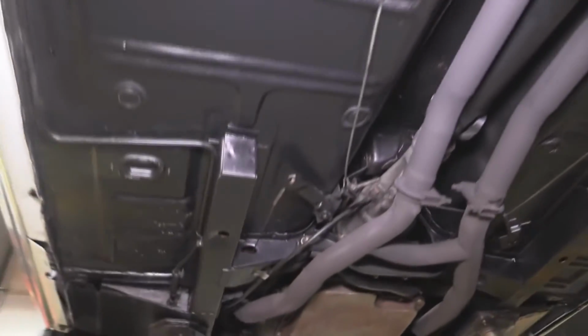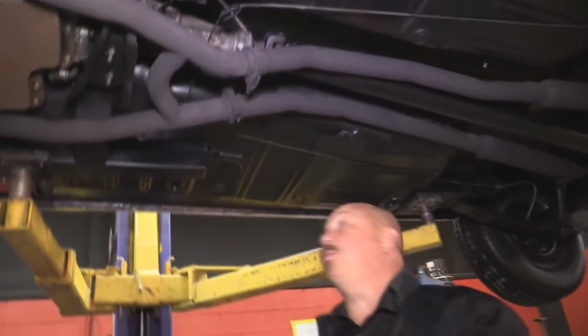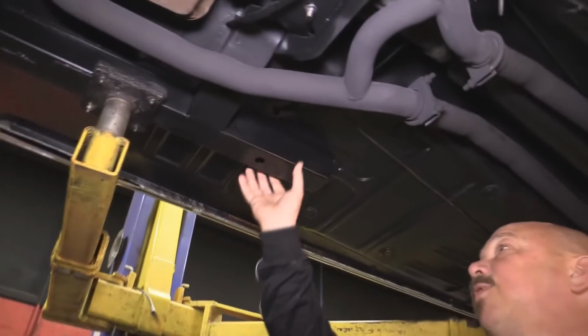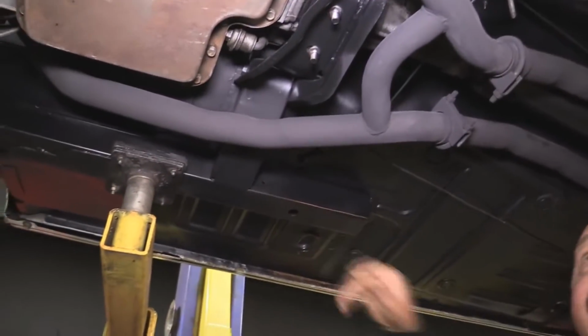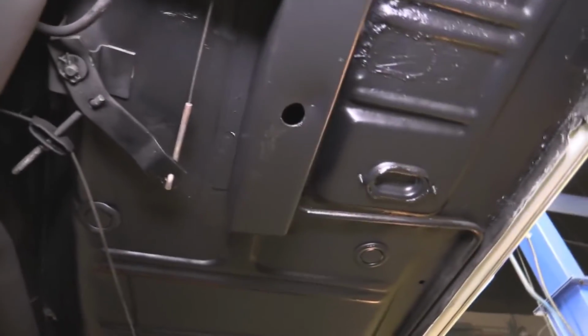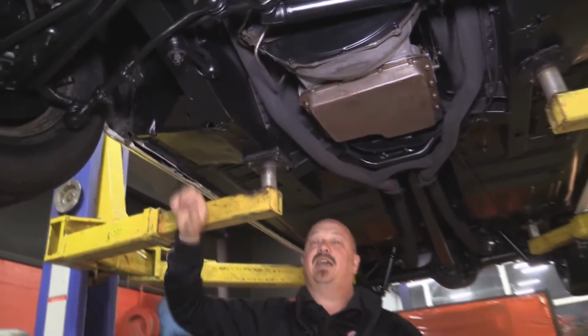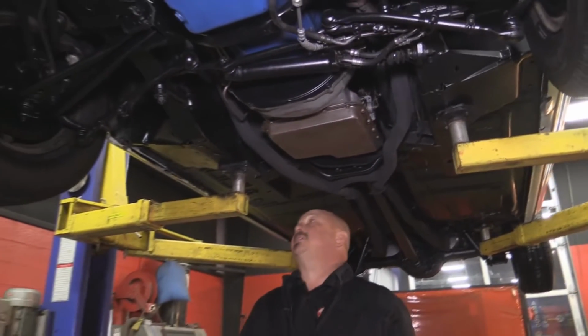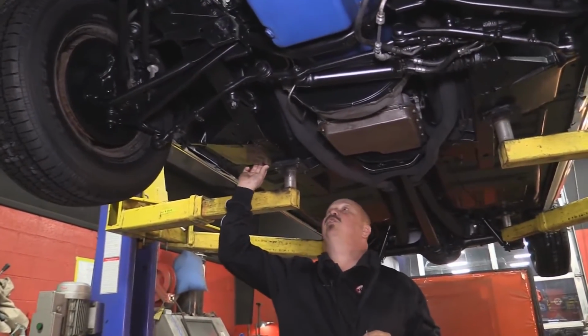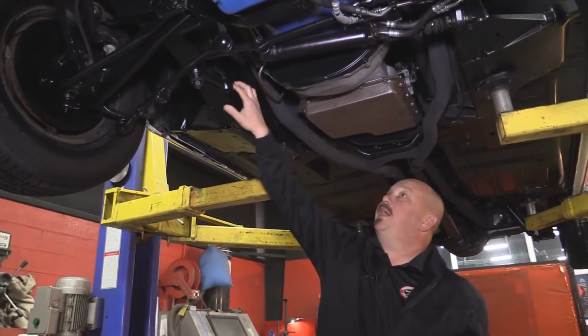This car had to be a Western car. It was kept in a garage. It was very well cared for. The frame here looks great. A lot of times these frames are all bent to heck from being jacked up 1,000 times. I got one tiny little dent over here. Other than that, that frame is unhurt. Now the torque boxes are also, that's a telltale sign on a Mustang. When you're looking at a Mustang, one of the first things I look at is the torque box. This baby looks great. The frame up here looks good.